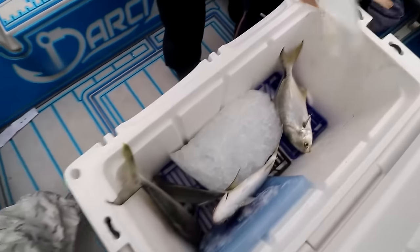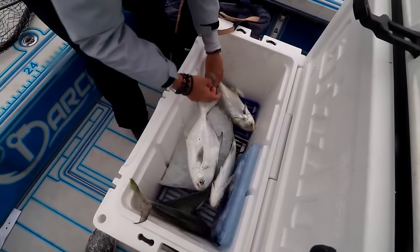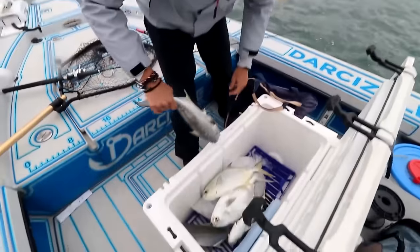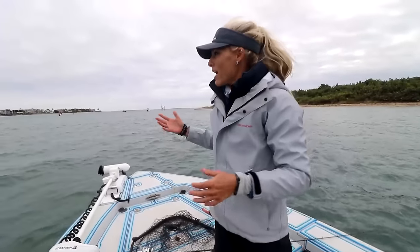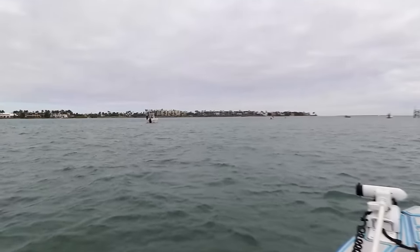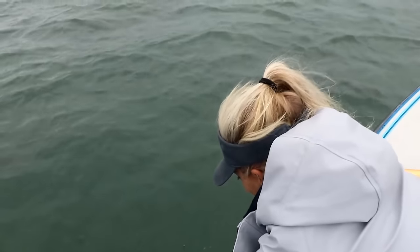All right, let's get back on these fish. Woo! Nice one. They get all pretty and golden when you land them. There's a couple nice ones there. Filling up the cooler, having a blast catching these guys, and like I said, just learning as we go along here. Oh, he's hooked up again over here. All right, it's time to get back on the spot. You gotta keep moving as you drift and get back on these fish.